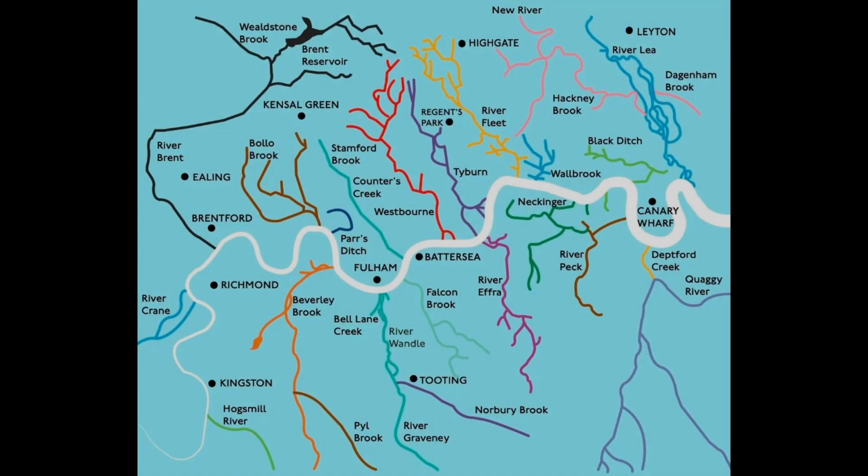Hello everybody. Those who know me will know I have a fascination with London's history, particularly the mysterious parts that we cannot see today. London has a number of old subterranean rivers like the Tyburn and the Fleet, and it's the Fleet I'm interested in here.